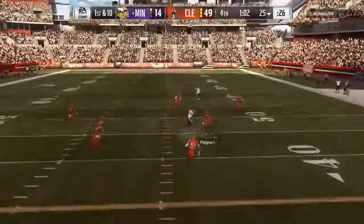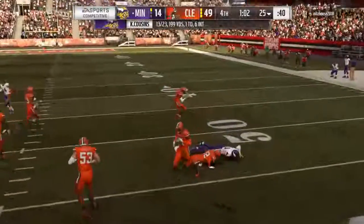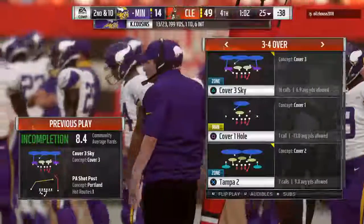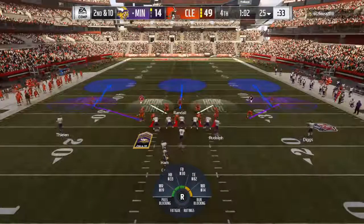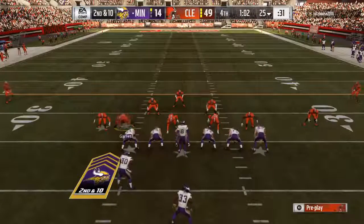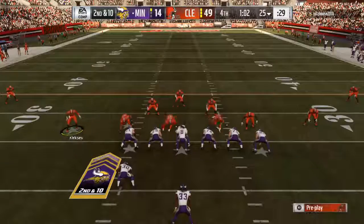Realize how poorly everything went for us today. Coaching, playing, the whole deal. And never forget it, because you're not going to want that feeling again. No, you don't want that feeling again. And who knows? You may meet up with this team again. Line of scrimmage, again the 25, 2nd and 10.